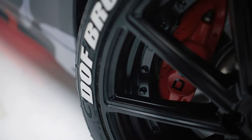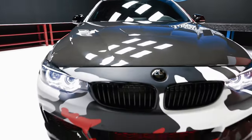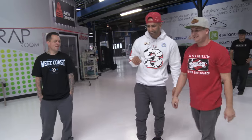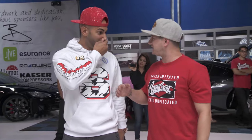Oh my God, the tires, the rims, the wrap, the lights, the hood. Did you see what we put on there? You didn't even know about the carbon fiber here. I've noticed that on the back end. That is clean. We figured the carbon fiber hood should stay carbon fiber. If you wrap a carbon fiber hood, then why do you have a carbon fiber hood? It looks like it's going fast just sitting there. It looks like a race car. That is mean. Wait till you hear it.